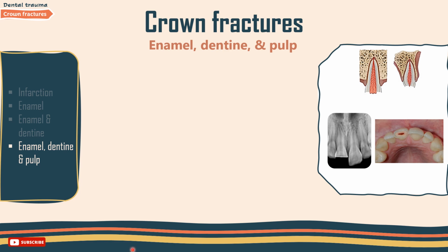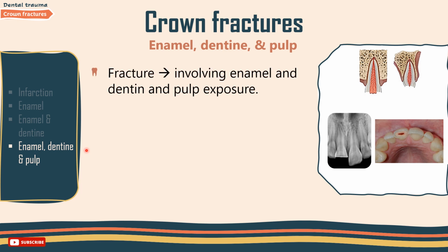Crown fracture with exposed pulp. The fracture involving enamel and dentine and pulp exposure. This injury is classified as complicated fracture. Crown fractures with exposed pulp are frequently sensitive and introduce an increased risk of infection because the pulp tissue is exposed to the oral flora.